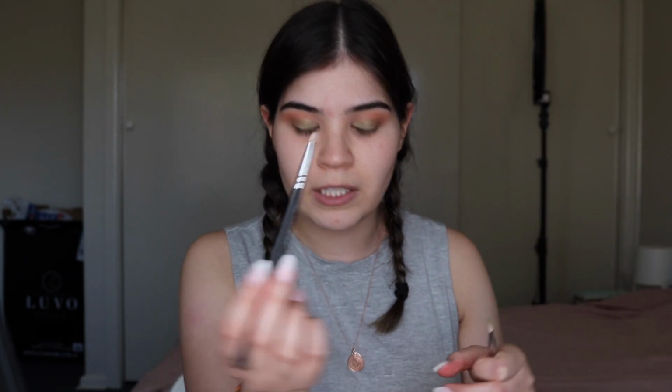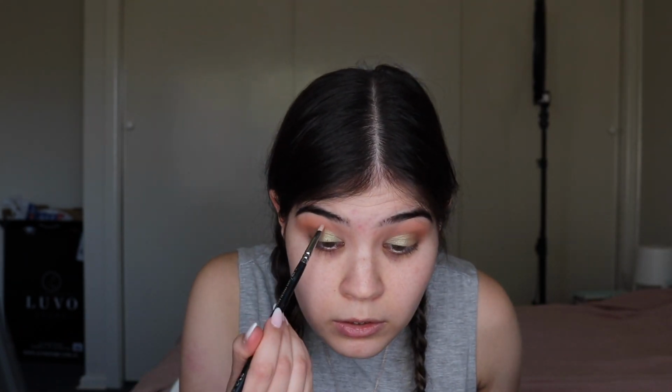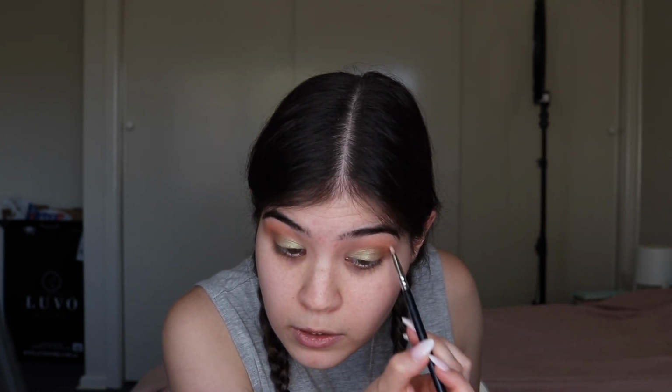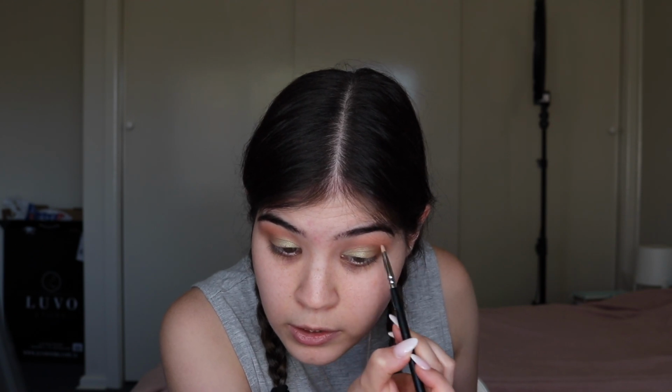I'm just gonna take a small tiny brush and just gonna blend that edge there, just so everything blends in beautifully together and there's no harsh lines, because I don't really want this to be a cut crease or anything.